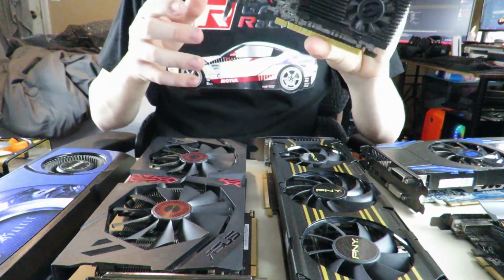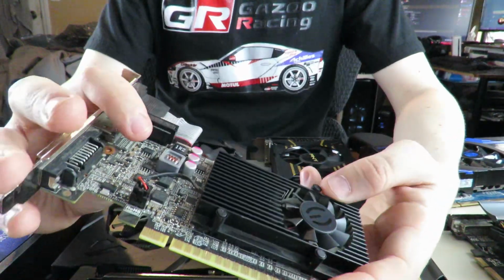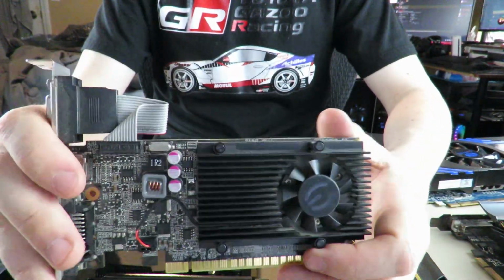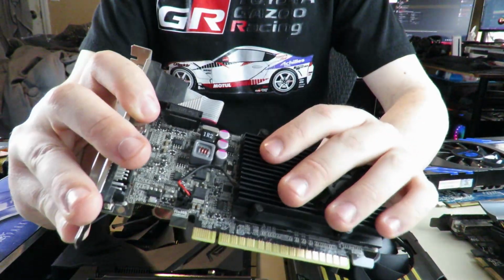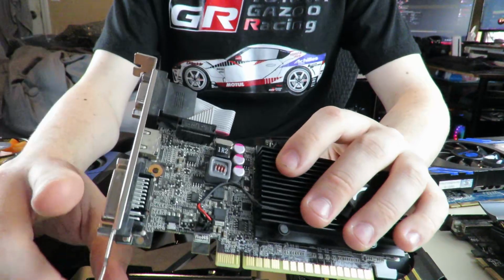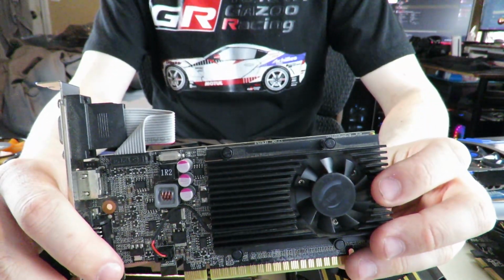So this, I believe this was one of the cards that was giving me trouble, and I said I would do a follow-up on it, but I never intended to do a follow-up. I intended to talk about it at haul with another card. So this is an EVGA.